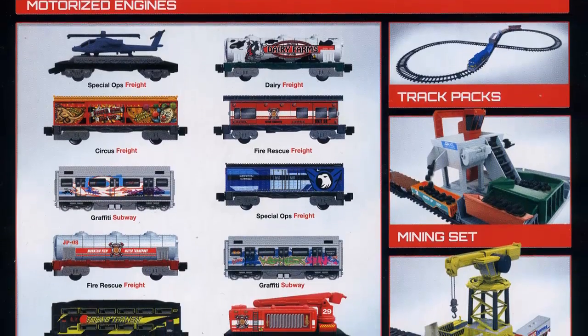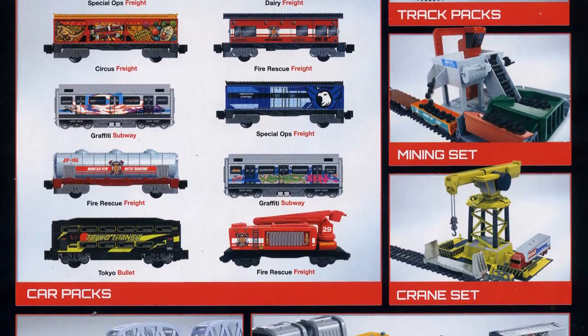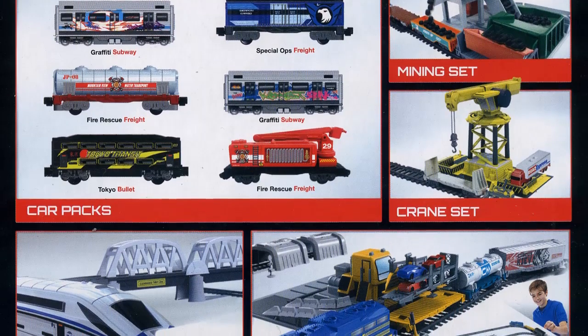I don't have any of the tracks or any of the other trains that make it run. This happens to be a pack of graffiti trains. The others are normal trains, like a train set you play with. They have fire rescue and dairy freight, a special ops set, a Tokyo bullet train, all different stuff. But this is the graffiti pack, and I collect little graffiti type things, so of course I had to get it.